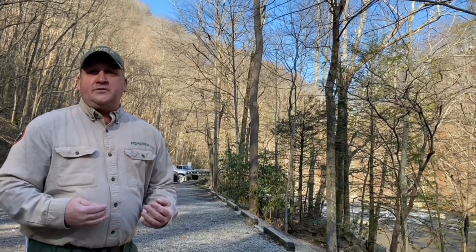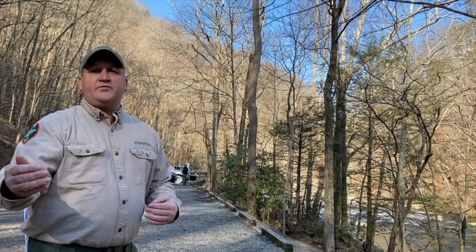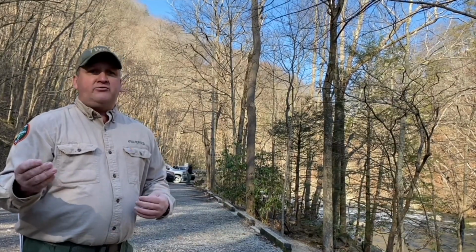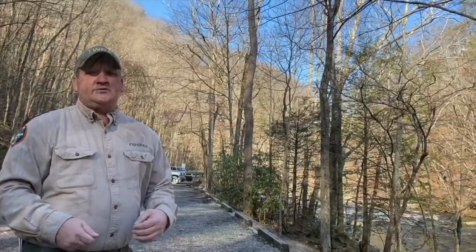If it is interfering with your fishing, don't be afraid to move further upstream. There's just a short section of the river that the paddlers will be at. Generally, above Cow Camp Bridge, we'll see later on, you won't run into any paddlers.